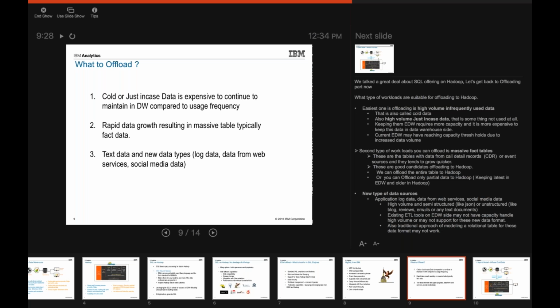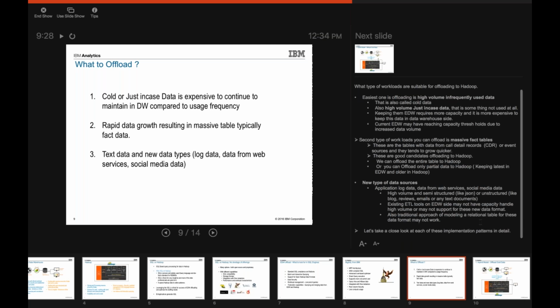The third case is new types of data sources: application log data, data from your web services, or social media data. This is typically high volume, semi-structured, or unstructured. You may not be able to process it using ETL tools or store it inside the data warehouse, so it is better to move this data into Hadoop. Also, the traditional approach of modeling a relational table for this kind of data may not work. So let's take a close look at each of these workloads and the suitable implementation patterns in detail.